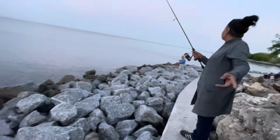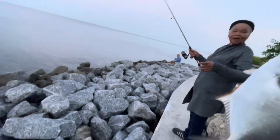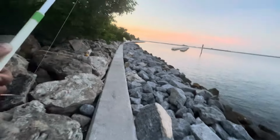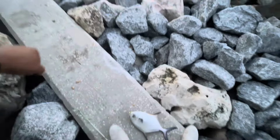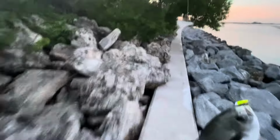Good one. See, permit. The permit. Yeah, that's good. Wow. You got it. First one. Second. Nice. Permit, catch and cook. First permit of my life, bro. That's crazy.